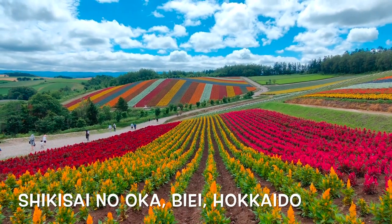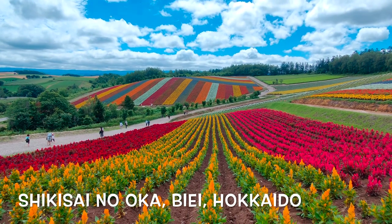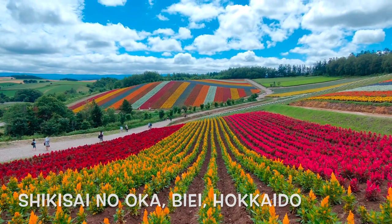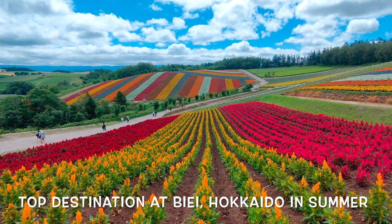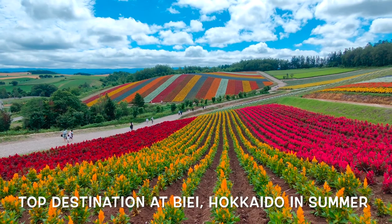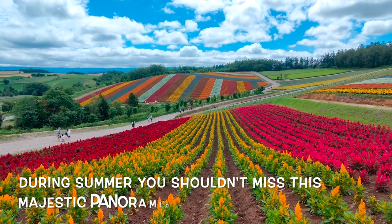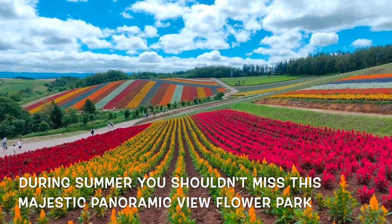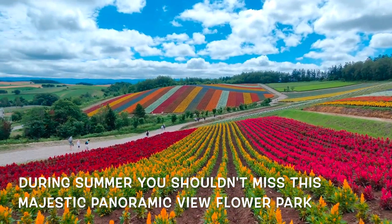So you can observe how beautiful to look at this, one of the greatest attractions in Japan. So in the summer, if you want to see a lot of flower parks, you have to come in Hokkaido, especially Furano and Biei area. So we visited yesterday Farm Tomita, Lavender Field Garden, as well as Hinode Park.